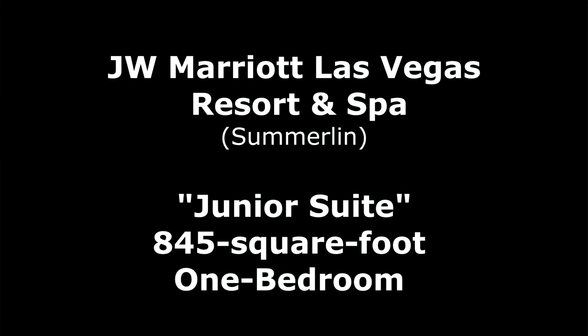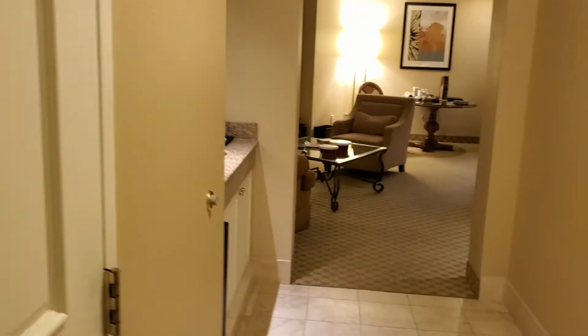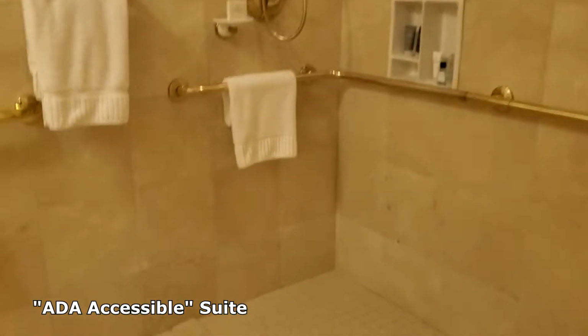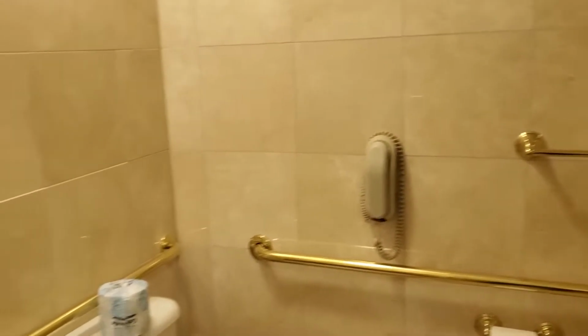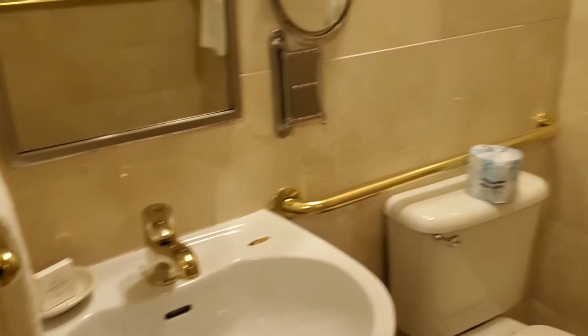Okay, now they were assigned a junior suite, and it was an ADA accessible suite. But what's really neat about this one at the JW Marriott is it does not take away from the whole suite experience. It's actually an addition. They have the additional ADA accessible bathroom, shower, and amenities. So it's not taken away from the rest of the room.